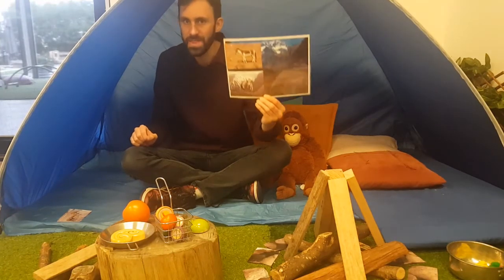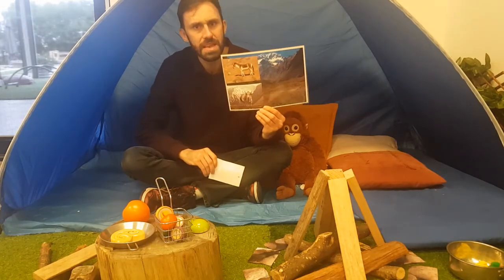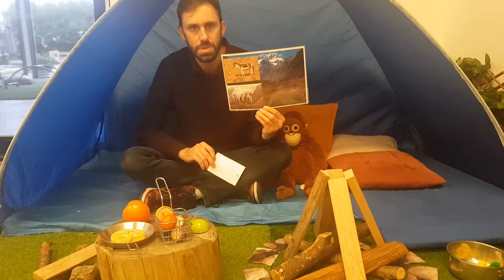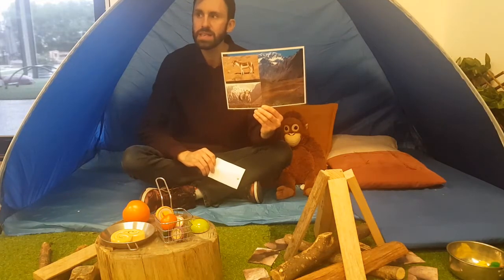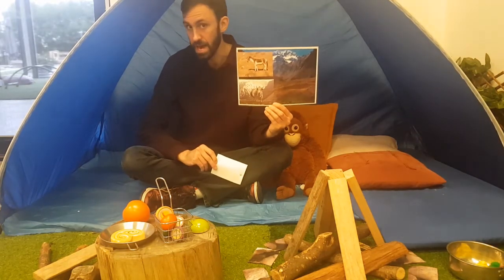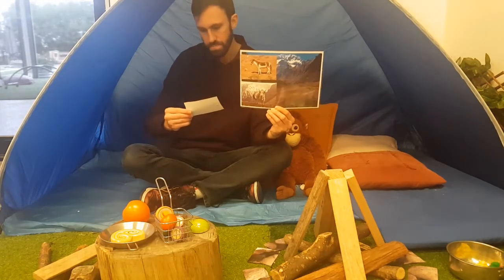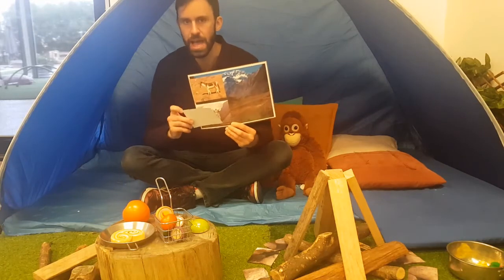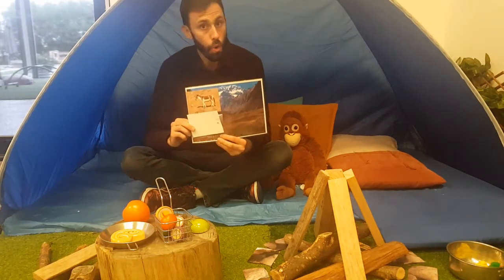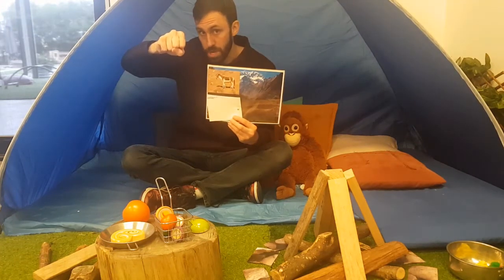There's 2, that means there's 1 more. This animal here, I want to see if you can guess it if I give you the clues. This animal is the colour brown. This animal likes to go fishing. This animal has fur all over its body and it has 4 big paws with sharp claws on the end of them.